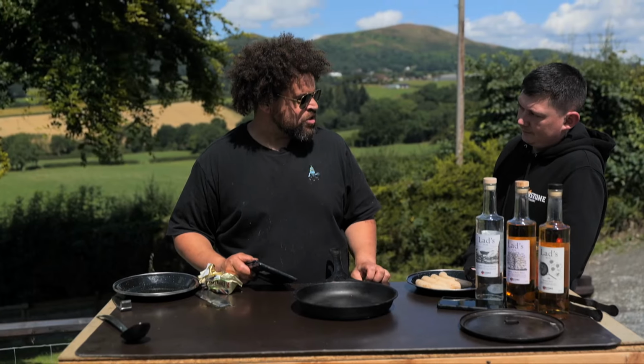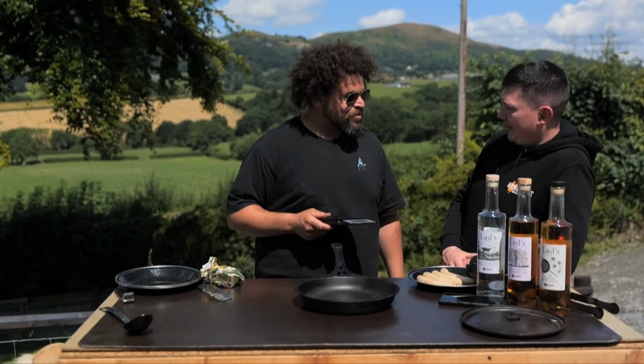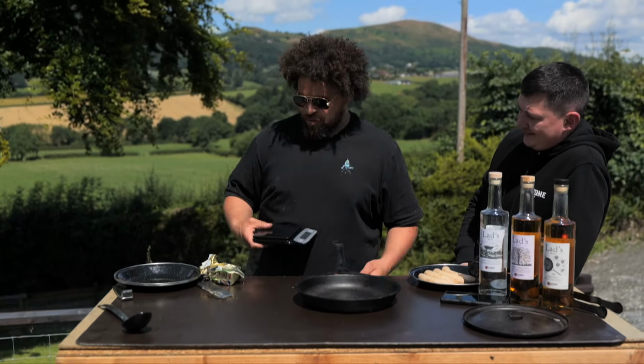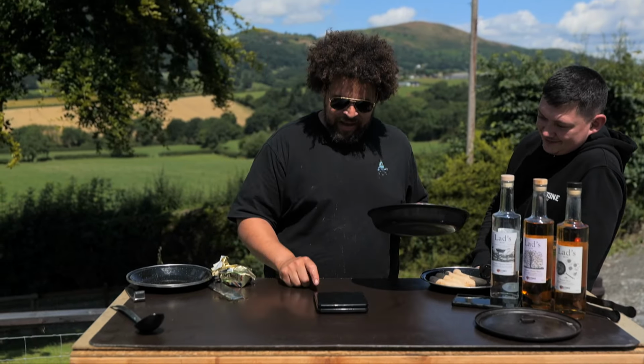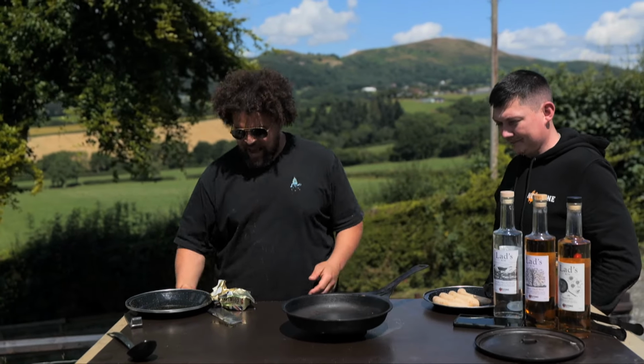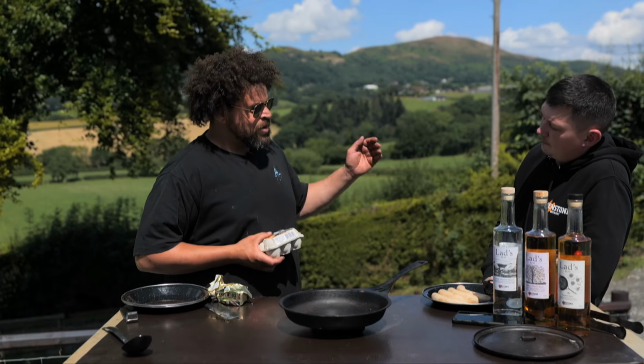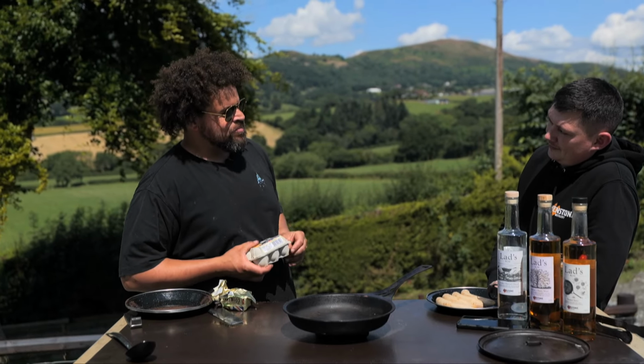Do you know how to make a Victoria sponge mix? Teach me. Do you know though? There's a foolproof way. Go on, tell me the foolproof way. The foolproof way is basically, I'm going to take this pan. Whatever your eggs weigh in the shell, you will use exactly the same amount of all the other ingredients, and you'll get a perfectly balanced Victoria sponge.